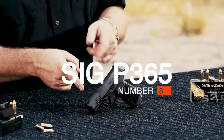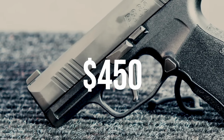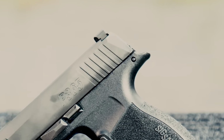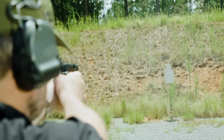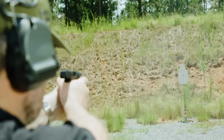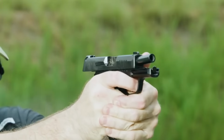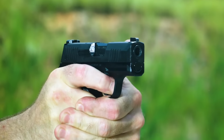Number 8. Sig P365, $450. A game changer in the world of concealed carry firearms, the Sig P365 is a blast to use. Despite its small size, this gun, the size of a 9mm, packs so much wallop. It can carry 10 rounds of 9mm ammunition. These are more than enough to put your enemy on the defensive.